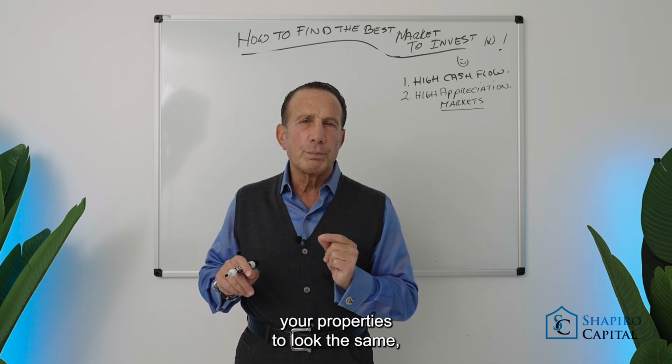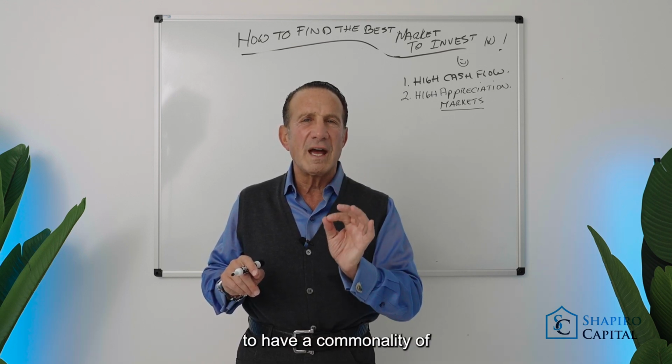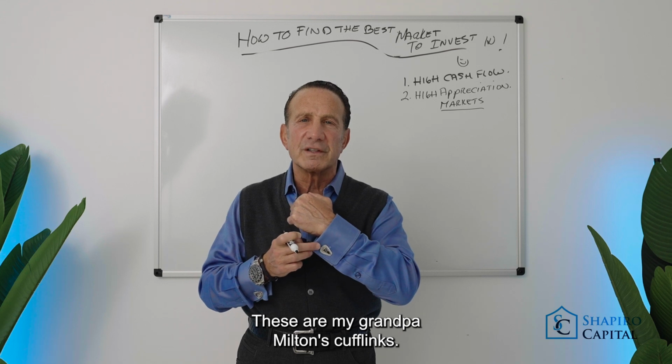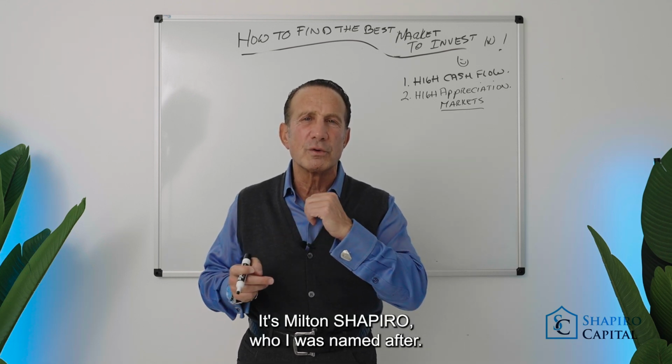You want every one of your properties to look a little different, but you want them to have a commonality of you, because it's a piece of you. Everybody knows I always like French cuffs. I like to wear cufflinks. These were my grandpa Milton's cufflinks. See, it says MS. It's not Mark Shapiro. It's Milton Shapiro, who I was named after.